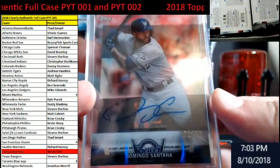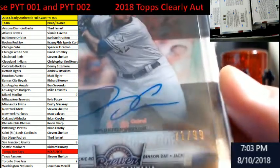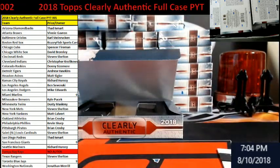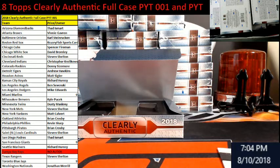I don't know if I can get... There we go. Domingo Santana. I'm going to try to get the 99 to show. There we go. Brew Crew hitting twice already. That is Kyle.